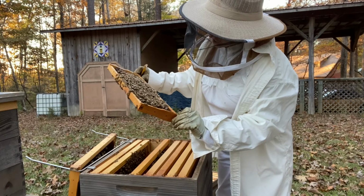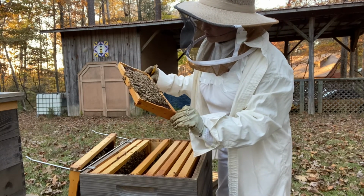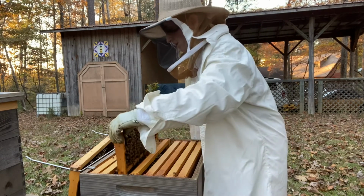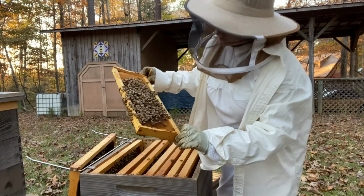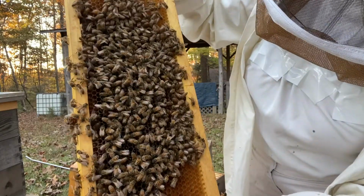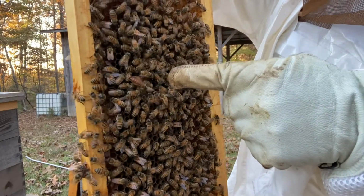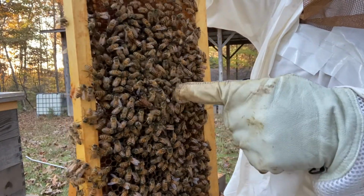It looks like she stopped laying just like the other one did as well. So that'll be good for me to treat them. And, oh, there she is. Take a quick step over here, and I'm gonna lose her there, but she's right here. She's running around. There she goes.